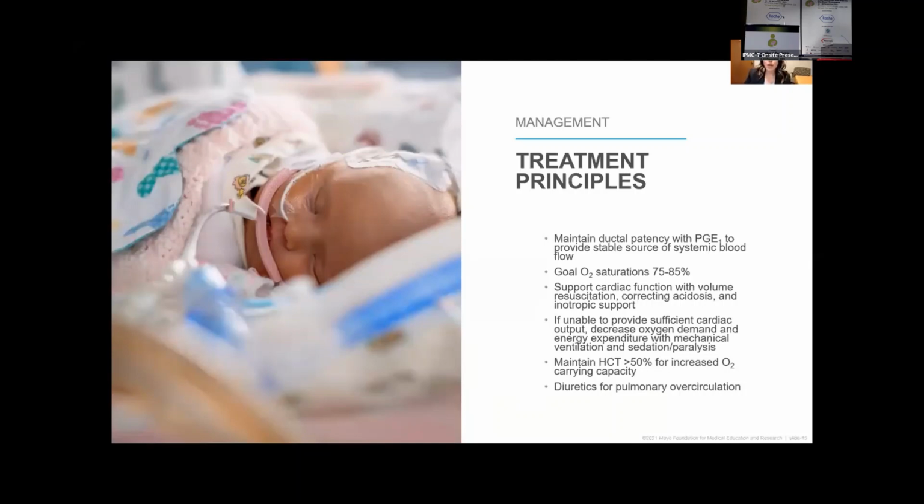You know, in our babies who have right-sided lesions, that right ventricle has been well conditioned in utero to be really pumping against higher pressure. However, the LV is not. So that LV is more prone to failure and may need inotropic support.